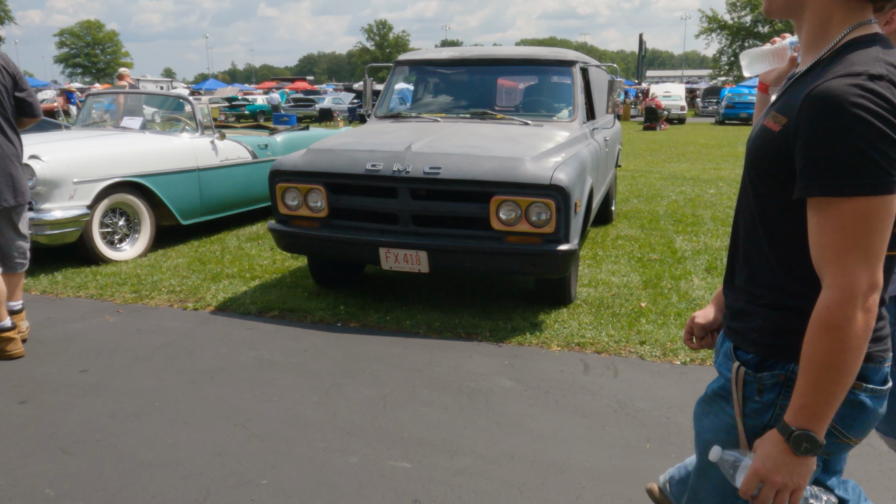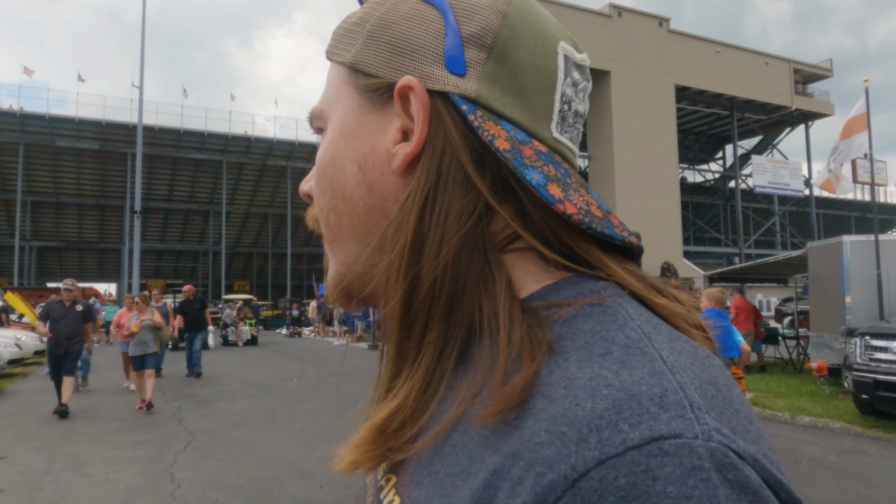Is there a GMC in a Pontiac show? GMCs back in the early 60s had Pontiac motors in them. And then later on, of course, GMC and Chevy became really closely related. But early on, GMC and Pontiac were really closely related. That's why you'll see a GMC at a Pontiac show. They're allowed in.